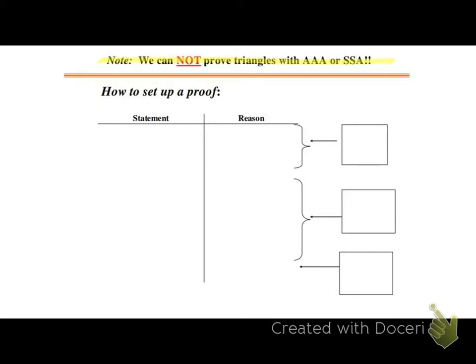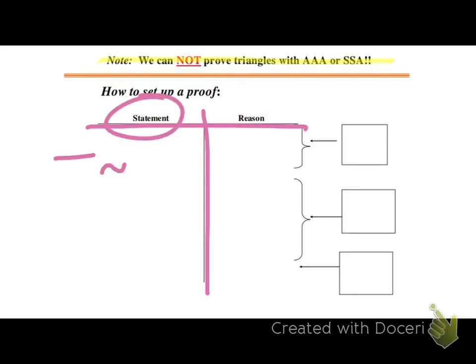But here's what it's asking for when you set up a proof. You're going to set up 2 columns. You're going to have statements on the left and your reasons on the right. So statements look like segment blah blah is congruent to segment blah blah, or it'll look like angle blah blah is congruent to angle blah blah.